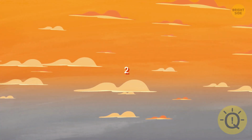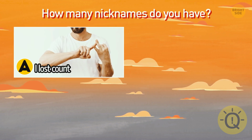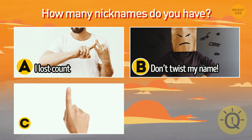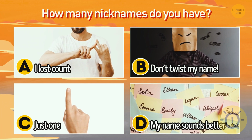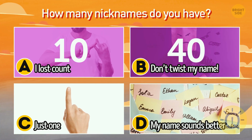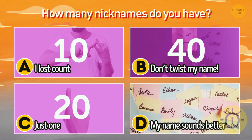Number 2. How many nicknames do you currently have? A. I lost count. B. I don't allow people to twist my name. C. Just one. D. My name sounds better than any nickname. If you chose option A, add 10 points to your score. Option B brings you 40 points. C adds 20 points to your account. And option D brings you 30 points.